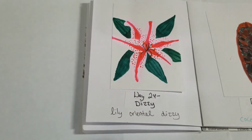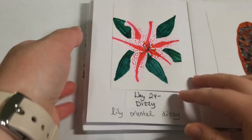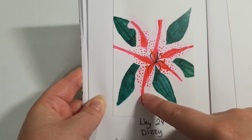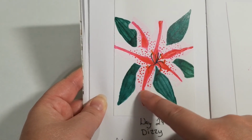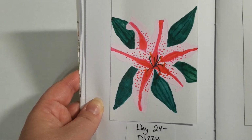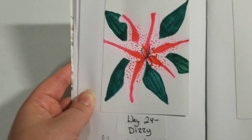Day 24, the prompt was dizzy, so I did a Lily Oriental Dizzy. This one's nice. I wish this was a paler pink. It's a little bit too pink for me. They're a little bit more white. It's definitely all ink, but that one was really fun. I remember doing that one.